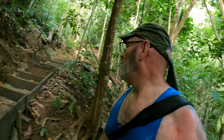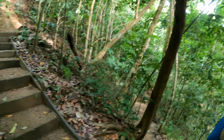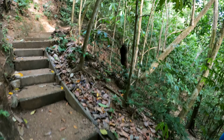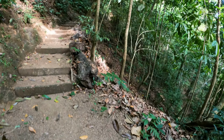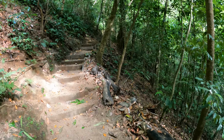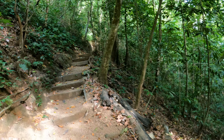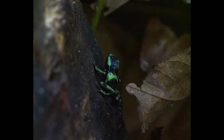Okay, final push up the stairs. It's not that bad. I can make it. And this is where Sue and I saw the poison dart frog. So yeah, we are pretty close to the top.